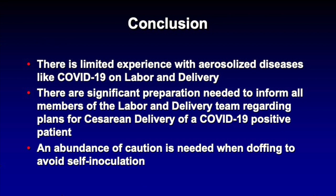There's limited experience with aerosolized diseases like COVID-19 on labor and delivery. There are significant preparations needed to inform all members of the labor and delivery team regarding plans for cesarean delivery of a COVID-19 positive patient. An abundance of caution is needed when doffing to avoid self-inoculation.